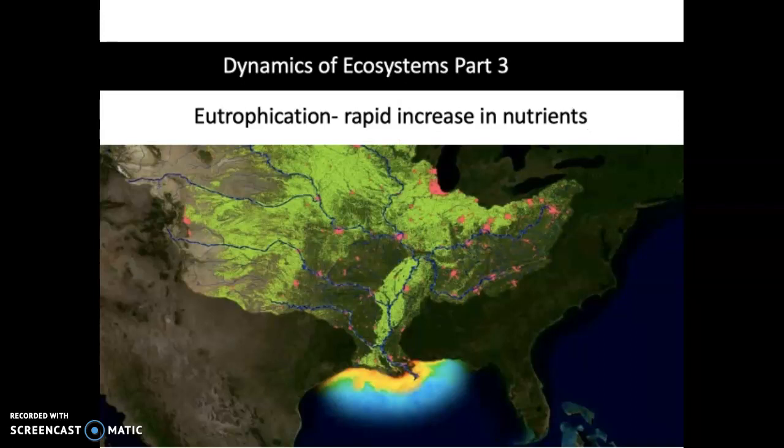It takes hundreds of years for it to occur naturally, but humans have introduced so much disruption and change into ecosystems that we can cause it to happen in 5, 6 years, if not less. And we are seeing this on a global scale, that we are creating some significant issues because of this bottom-up effect, this thing called eutrophication.